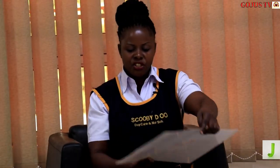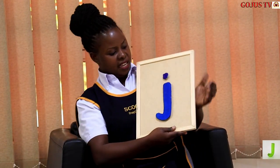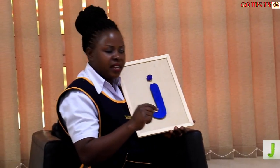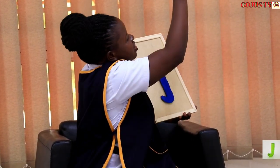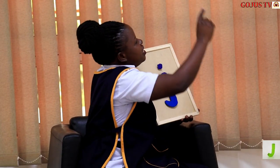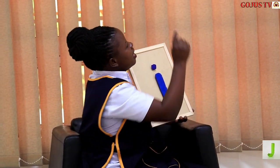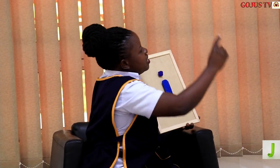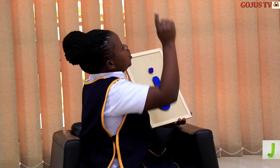Okay. Hello, good children. This sound here, it is written like this. Let me first write it. When we are writing this sound, we write a long standing stick and a tail, then a dot up. Can we write together? A long standing stick and a tail, then a dot up. Again, a long standing stick and a tail, then dot up.